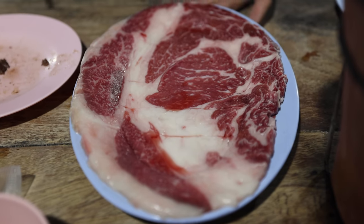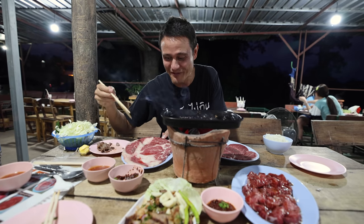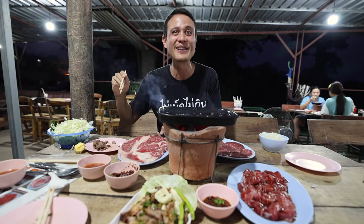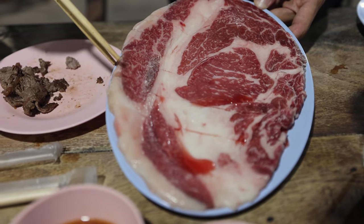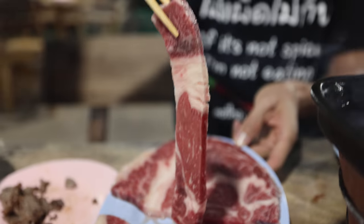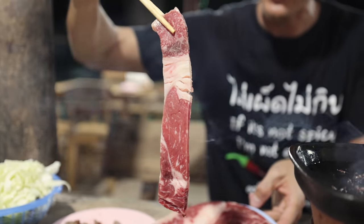It just dawned on me, I think I made a horrible rookie mistake. I should have taken the piece of beef with the higher fat content and put that on the grill first, so that keeps the juices and the oils flowing and nothing sticks. But you can see how much more fatty this one is, both the marbling in the meat and the fat throughout the meat as well.